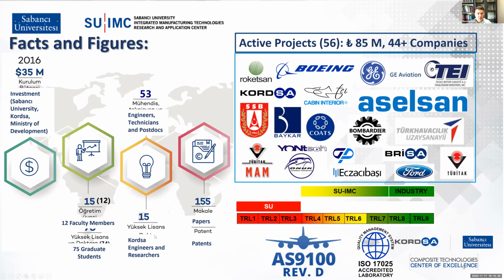And I'll talk about what we do in this one. We have a total of 12 faculty members directly working here, and also roughly 85 master's and PhD students, mostly PhD students. We also have a hybrid structure, with technicians, engineers, and researchers directly working at the center.